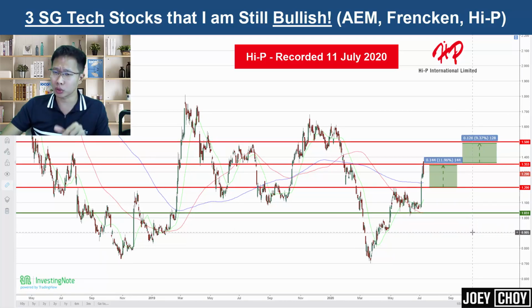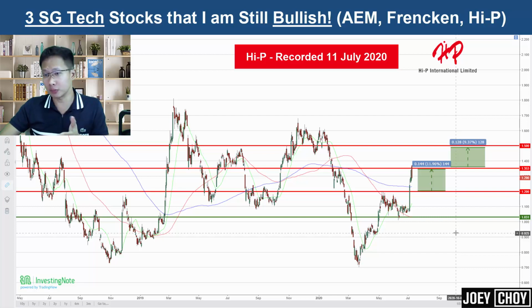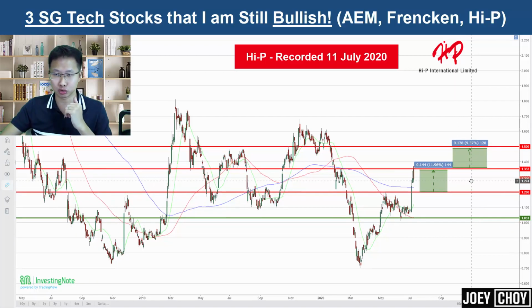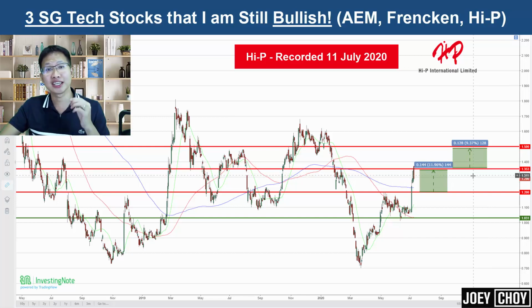As long as we hold above 1.20 to 1.25, that's where we can potentially see a bit more short-term upside, and hopefully we do see that move above 1.35 soon. Then that's where we can hit towards the next target at about $1.50. So this is Hi-P as of the 11th of July 2020.